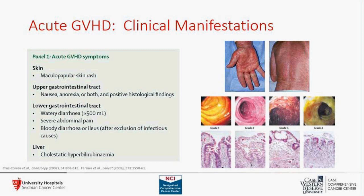Liver involvement is characterized by elevated bilirubin. It's important to note that GVHD can be diagnosed definitively with tissue biopsy, but biopsies may be nonspecific and even too risky to perform depending on the clinical status of the patient. Often GVHD ends up being a clinical diagnosis with a broad differential, including infectious and iatrogenic etiologies.